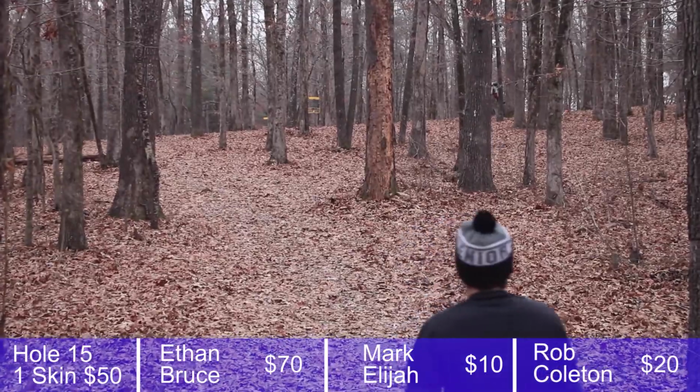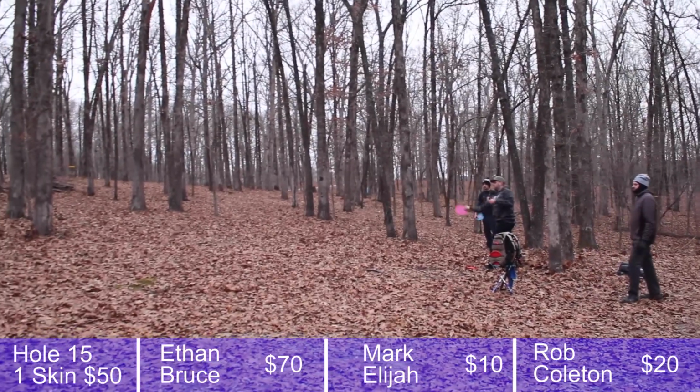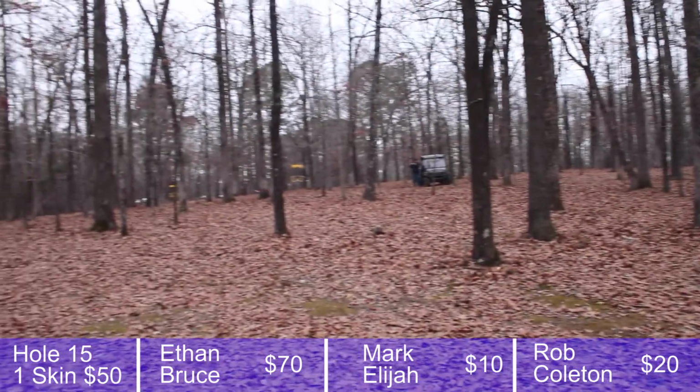Bruce lining up the flick. Sliding just inside, not quite what he wanted. Yeah, you can tell he's disappointed. He's got the flick shot to get up there, but they will have a circle 2 putt.